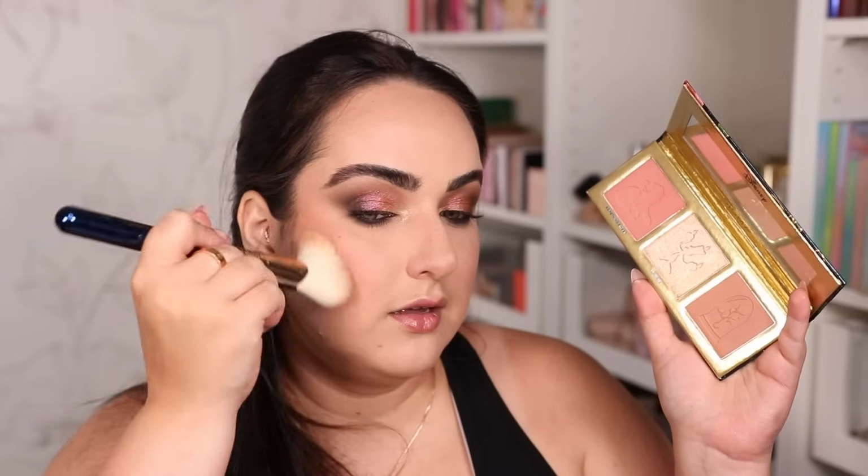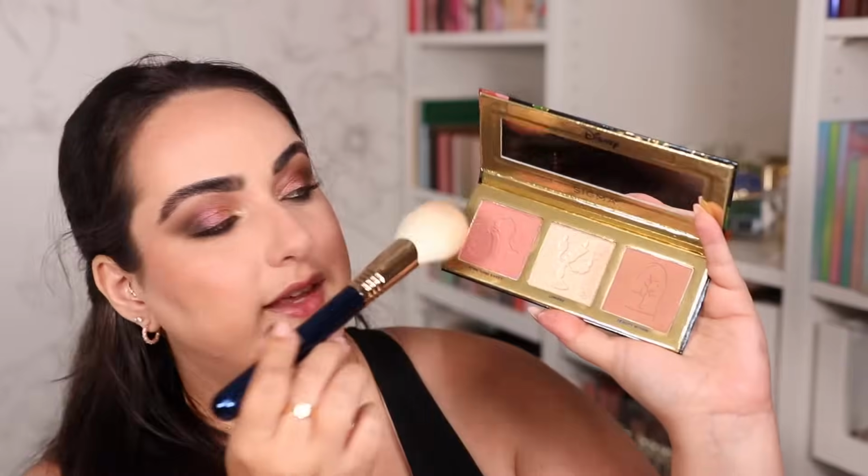Time for the cheek palette. I'm grabbing my F44 and the shade Beauty Within, which is very pigmented, and that is going to be my blush right here on the back side near my bronzer. And then Something Sweet, same brush, and this is going to be the shade more so towards the apples of the cheeks. Let me blend that.